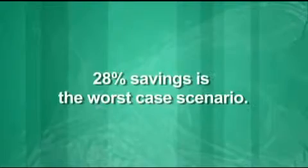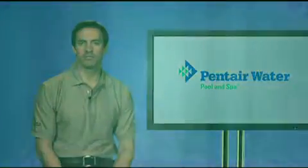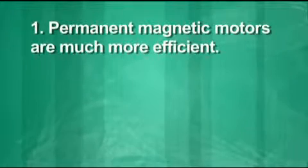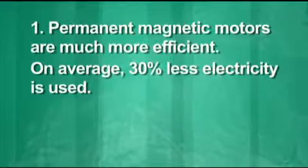Therefore, a 28% savings is actually the worst case scenario, because the more you customize Intelliflo's performance for each pool function, the greater the savings potential. So there are 2 key points to remember. First, the permanent magnet motors used on new variable drive pumps are much more efficient than induction motors used on static speed pumps. On average, you'll reduce electricity use by 30%.